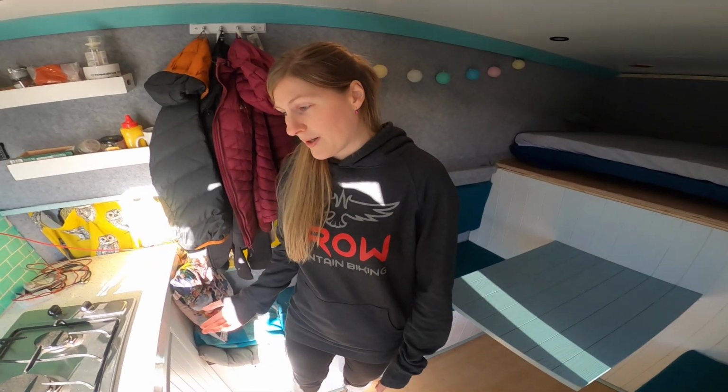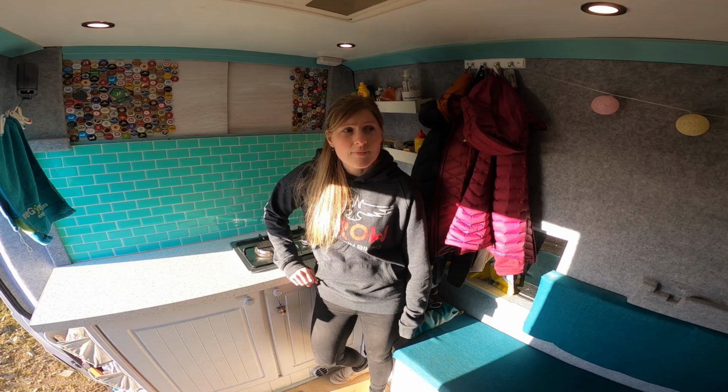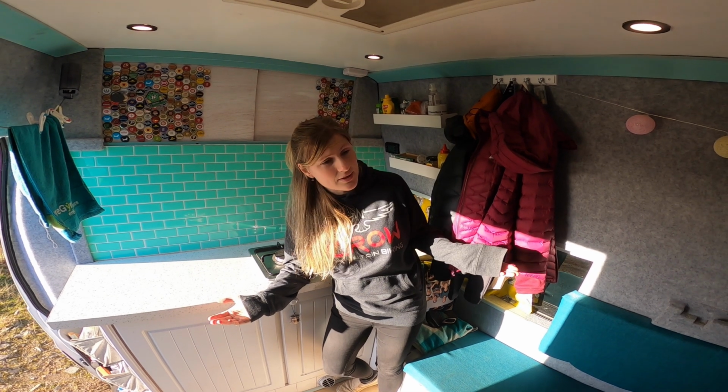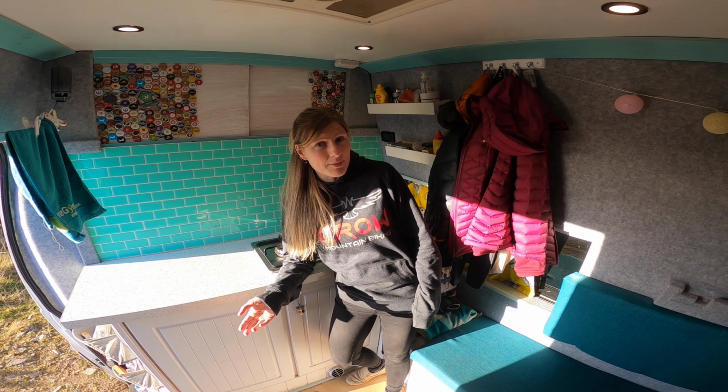So it's something worth bearing in mind if it's just for yourself, or if you want to be able to have people in it, or what you want to do. I think that pretty much covers this part of the van. We'll show you the garage where we keep the bikes.